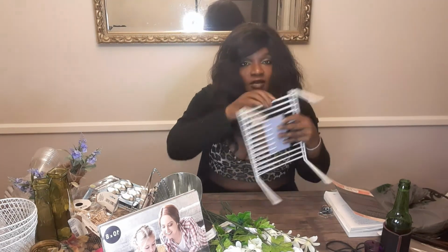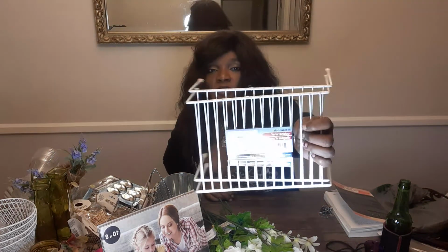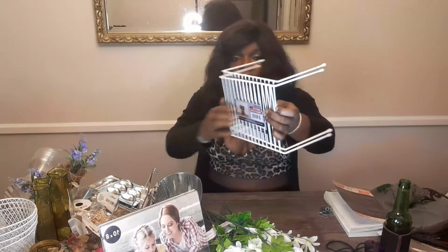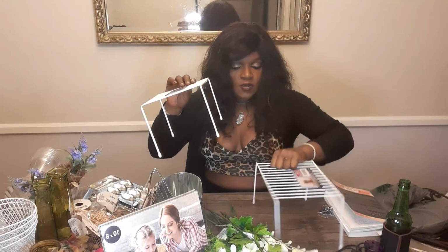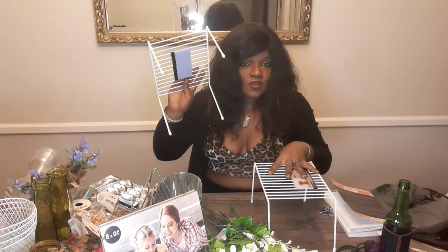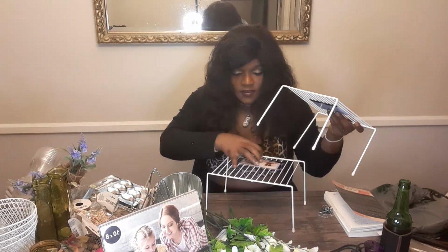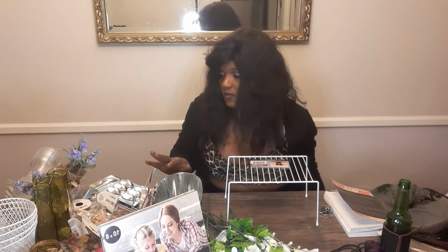And I found this at Dollar Tree. These are called cabinet shelves, and I have 2 of these. I like that they have a matte rubber on the bottom, so they're really good, non-slip. I'm going to use this for the back of my displays. I'm going to probably spray paint this. I might keep it white because I know I want some white in it as well.